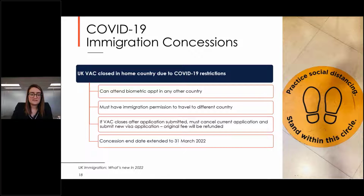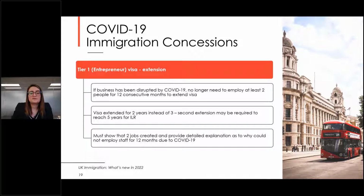The end date of this concession has been extended to 31st of March. It may be extended again, we don't know. And next, the Tier 1 entrepreneur visa. So as you know, this route is closed to new applicants, but for those looking to extend, if their business has been disrupted by COVID, the requirement to employ at least 2 people for 12 consecutive months is temporarily scrapped.